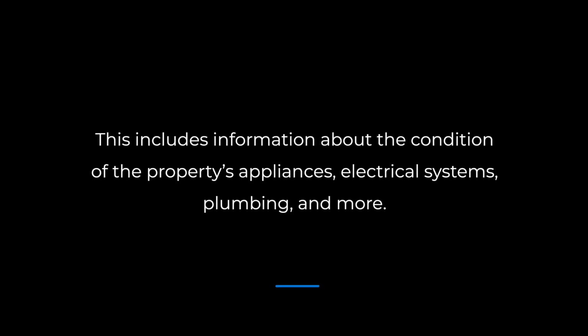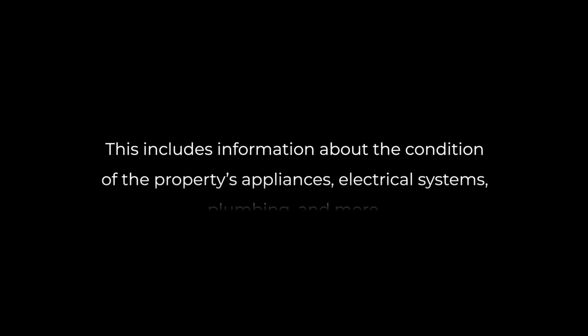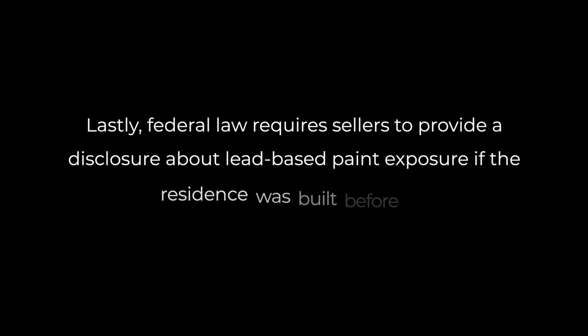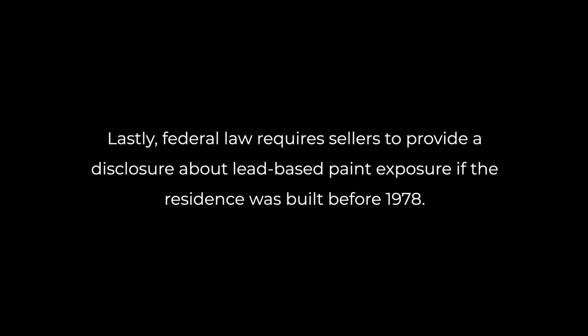So, what are the legal requirements in Nevada? In Nevada, the seller is required to provide a written statement disclosing the condition of the property at least 10 days before transferring ownership. This includes information about the condition of the property's appliances, electrical systems, plumbing, and more. After reviewing the disclosure, the buyer is legally allowed to cancel the purchase if they wish. Lastly, federal law requires sellers to provide a disclosure about lead-based paint exposure if the residence was built before 1978.